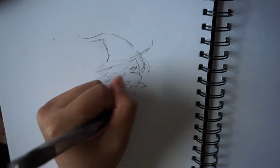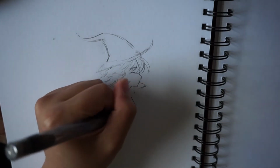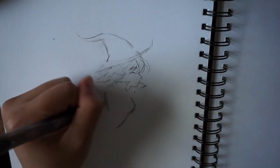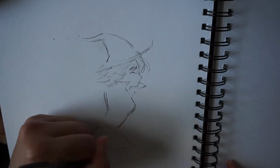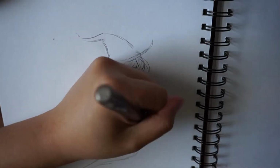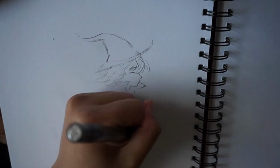So there is an official prompt list for Inktober, and the first day's prompt was Swift. So I decided to draw a witch in the spirit of Halloween, swiftly flying off on her broom.